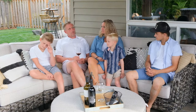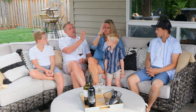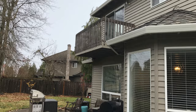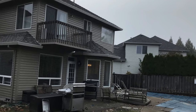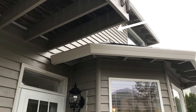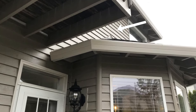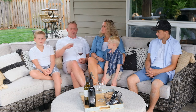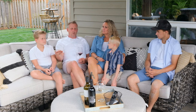So the deck, I call it a Princess Leia deck. It came out of the master bath bedroom, and it only popped out maybe 3 to 5 feet. Very, very little deck. Barely gave the waterproofing for the door. As we came out of the door, there was water that came through. As you will see in the photos, there was sand all over the place.